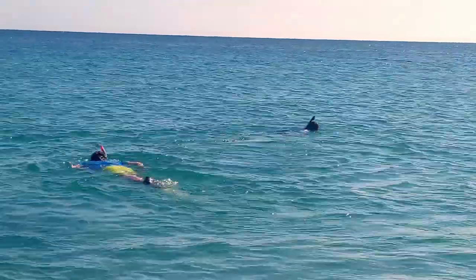do some snorkeling, but unfortunately they didn't really see too much. So we're gonna head a little further down south to Cabo Pulmo, and this place is known for its snorkeling and diving, so we're gonna go check it out.